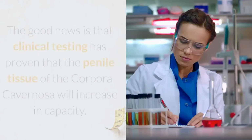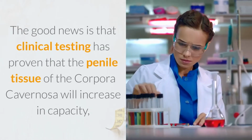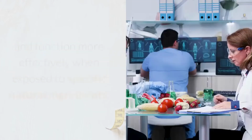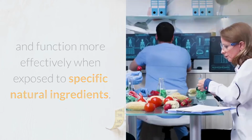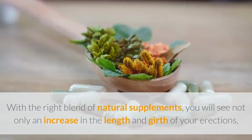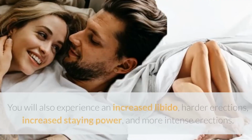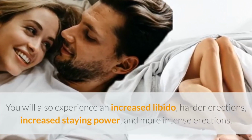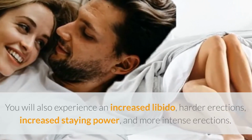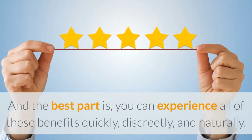The good news is that clinical testing has proven that the penile tissue of the Corpora Cavernosa will increase in capacity, and function more effectively when exposed to specific natural ingredients. With the right blend of natural supplements, you will see not only an increase in the length and girth of your erections, you will also experience an increased libido, harder erections, increased staying power, and more intense erections. And the best part is, you can experience all of these benefits quickly, discreetly, and naturally.